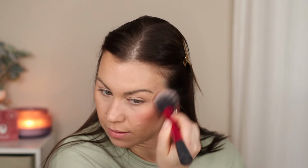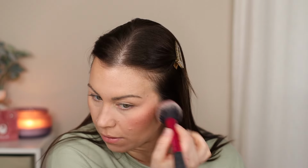Let's try out the blush. Okay. This one seems buildable as well, which is really nice. It's coming off more pink than peachy, but I still think it's beautiful. Oh wow, that is a pretty color. All right, I like both of these. Really nice. All right, I'm going to now apply some blush on this side, even it out. And let's add some bronzer on the other side.